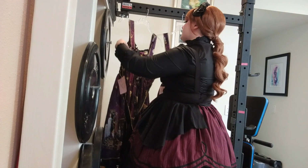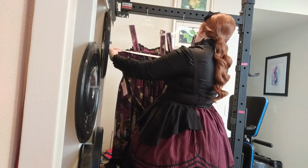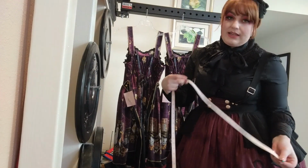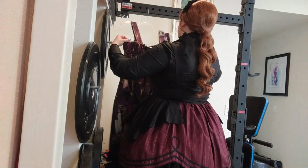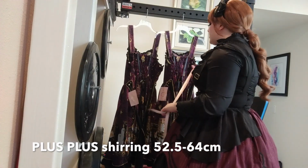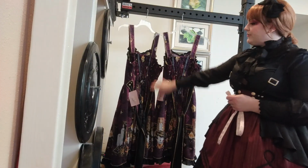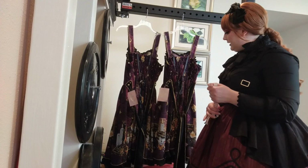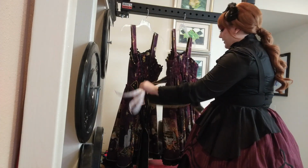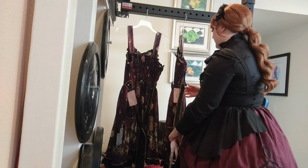And for plus size, shirring clocks in at 52.5 centimeters, and when stretched, about 64 centimeters. So that's where the difference on these two dresses is. Lengthwise, they look about the same. If there is a difference, it's negligible.